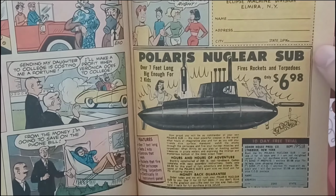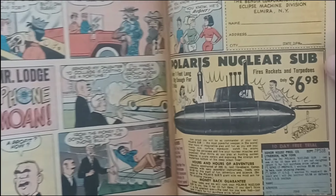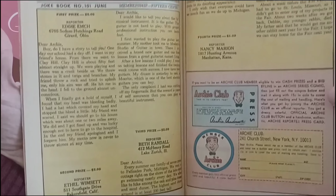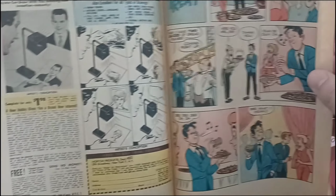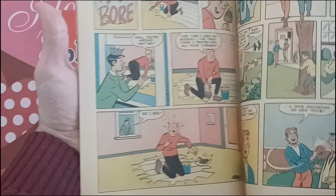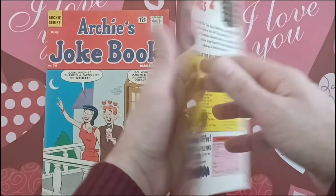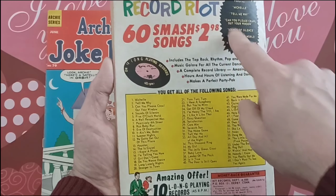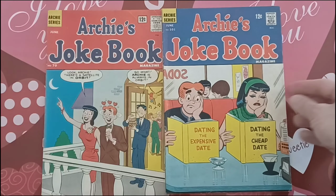Nice Polaris nuclear sub. Kind of popular during the age of the Cold War, so there's definitely some advertisements there. And Archie Club news. Little bit of romance, but not too much inside this book. But the cover was a lot of fun, so you can even play a record for your date too. Love the colors. Archie Joke Book. Just great.